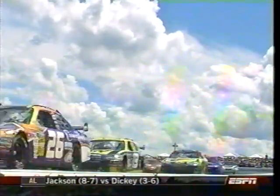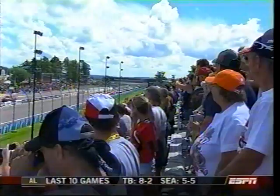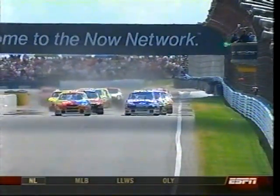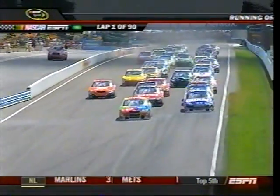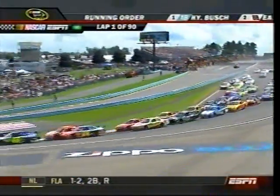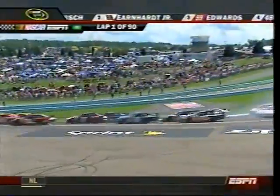At Infineon, he will lead them down to the green flag. Great crowd on hand. Kyle Busch, Dale Earnhardt Jr. and the green flag waves at Watkins Glen International. Here we go. Tony Stewart hugging the inside there. Already some contact in the pack.